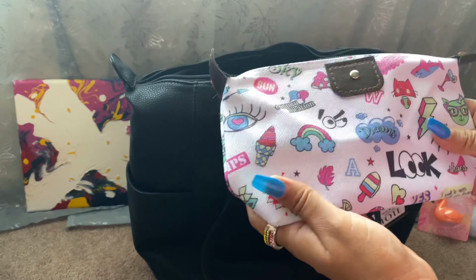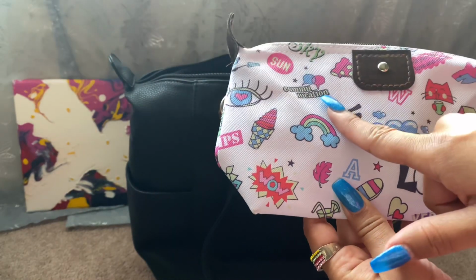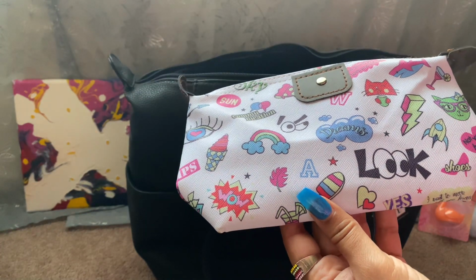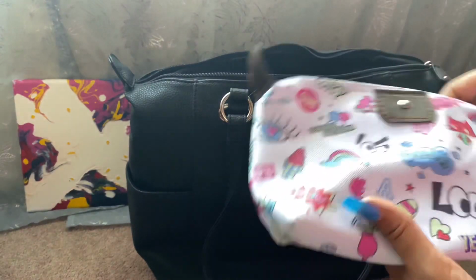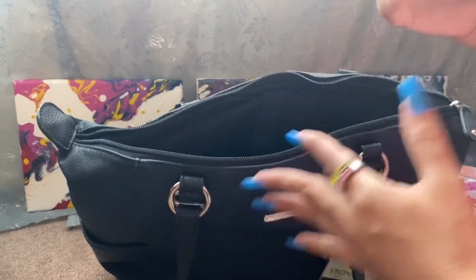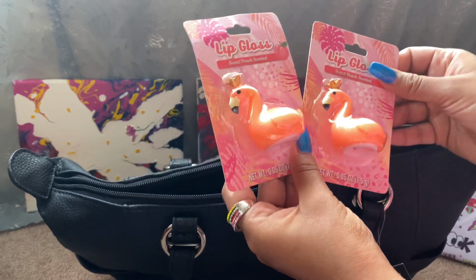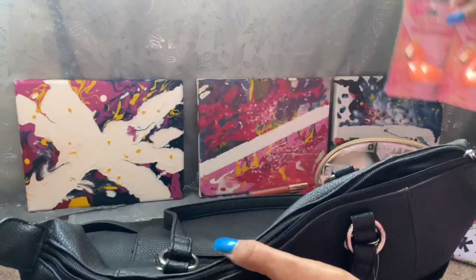Look at this gorgeous little bag with rainbows. Look, dreams, communication, the sun, eyelashes with the heart. Wow, rainbows. This is so cute. Oh, goodness. Oh, what's falling in there? Looky, looky. I've got two-y. Ooh, one for me and one for a friend. Thank you, Maribel. That's lovely.